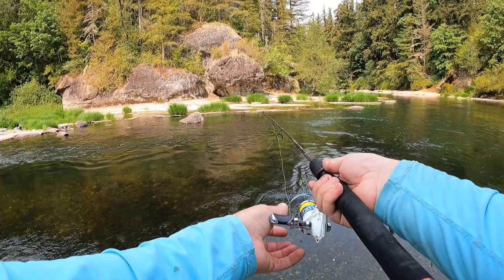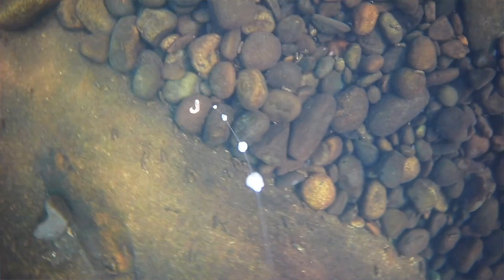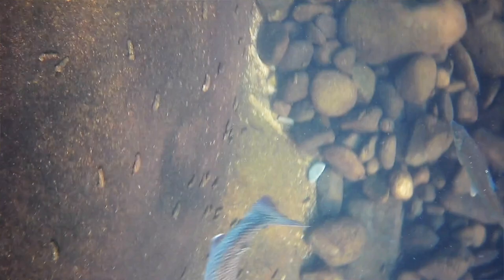Oh, bobber down! Oh, they're taking it. Oh, I missed it. Bobber down again. We're gonna let him munch it. Let him munch it. Oh, come on. Waiting for it to go all the way down.